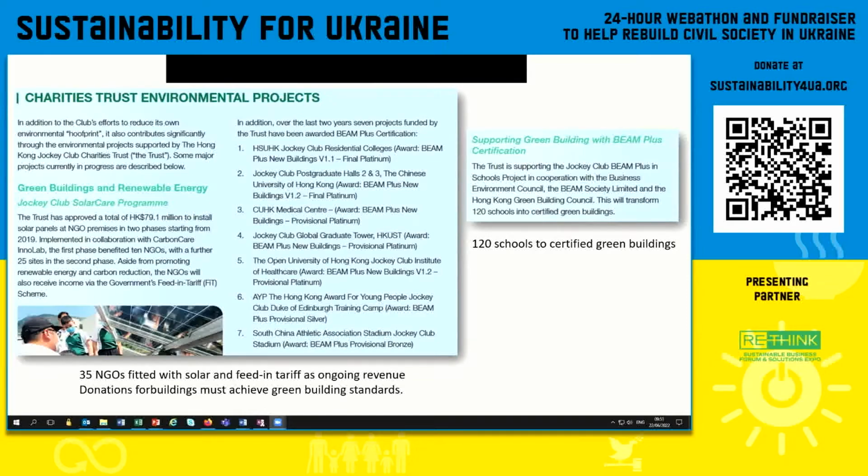And many of them are surpassing their performance ambitions. So it's just one of the ways the trust is trying to not just give the money, but also to increase the capacity and the skills so that they can perform better.